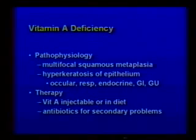The pathophysiology of this is squamous cell metaplasia. So what's happening is the lack of vitamin A is causing your mucosal membranes to turn into squamous cells, and you're basically turning into skin. You lose your mucociliary apparatus, and then things back up or don't work very properly.